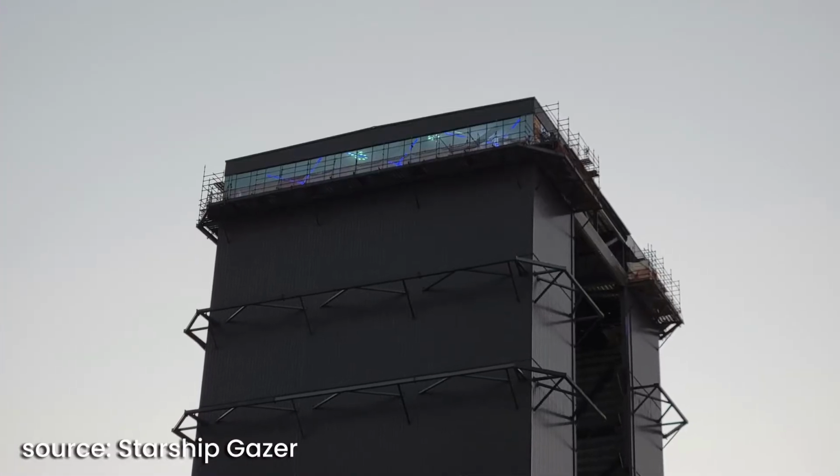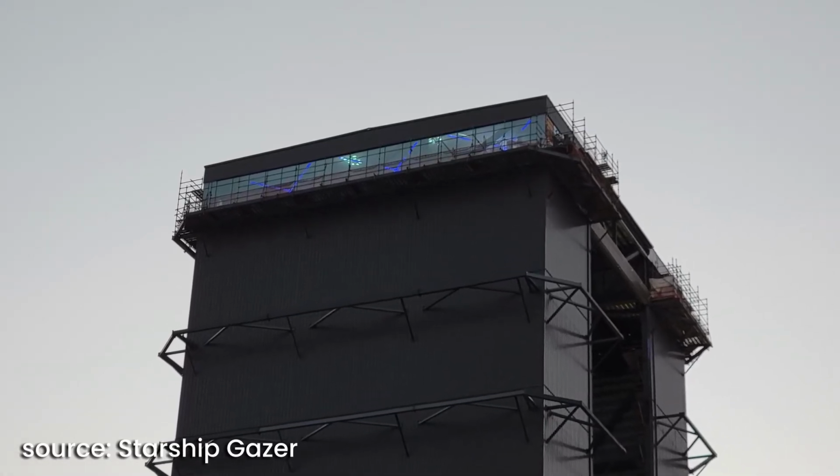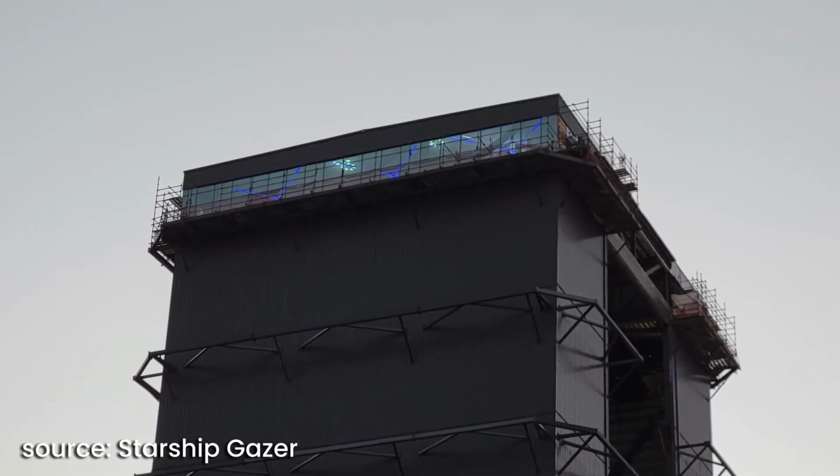Musk has even jokingly said that he would one day make a bar with a glass floor on top of this bay so people can see the futuristic construction taking place beneath their feet.